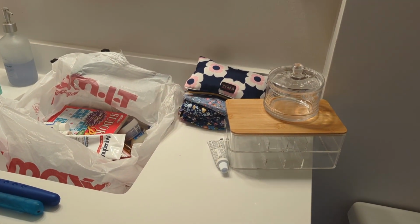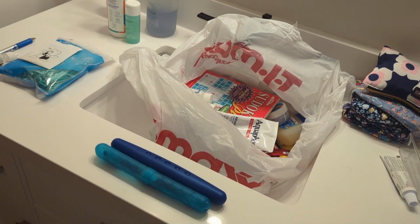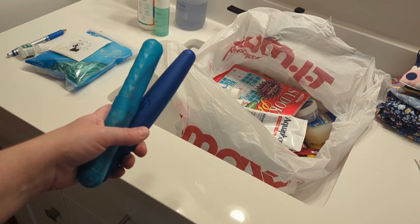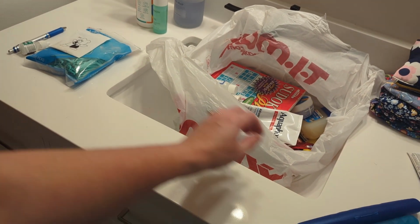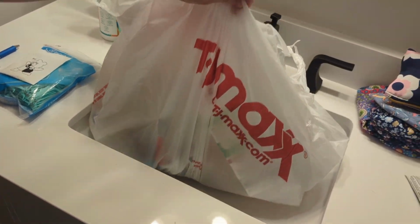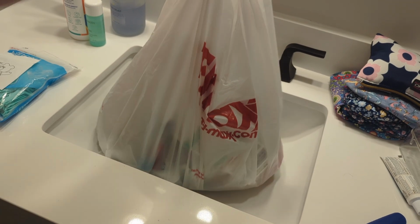Okay, so those things to the right are going to be donated. I have these toothbrushes, which I will use as cleaning toothbrushes. I'll run them through the dishwasher, and then I like to keep these covers for vacations. This is all of the trash that I'm going to be throwing away. It's a huge bag of trash.